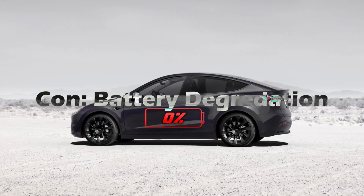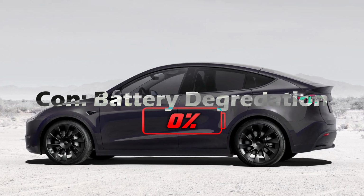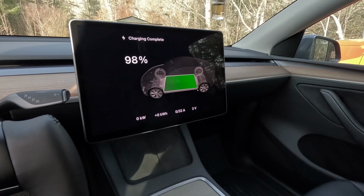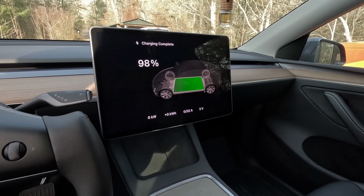Our final spot on the cons list goes to battery degradation. Now, this is expected. Even in the Tesla owner's manual, it tells you within the first year you're going to lose between 5 and 10% of the total battery capacity due to natural battery degradation. And this is a bit frustrating, but it happens with internal combustion engines as well.